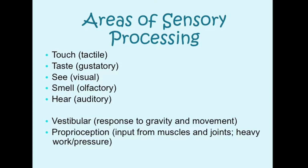So the different areas of sensory processing we have listed here for you: touch, taste, seeing, smelling, and hearing. And vestibular and proprioceptive, the last two a lot of people haven't heard of and don't know a whole lot about. So we are here to go over those for you and answer any questions you might have.